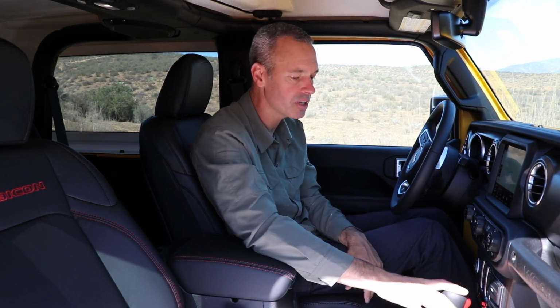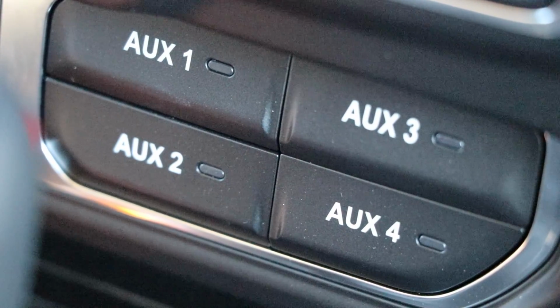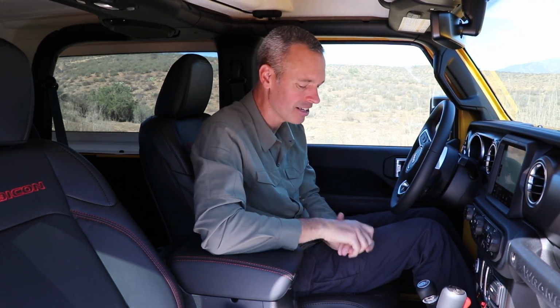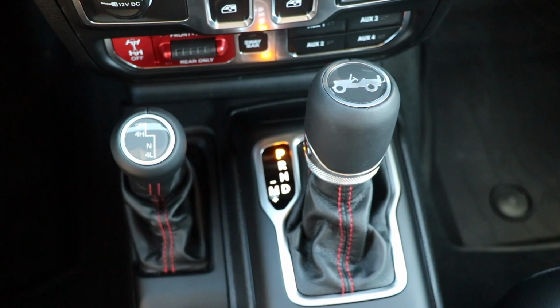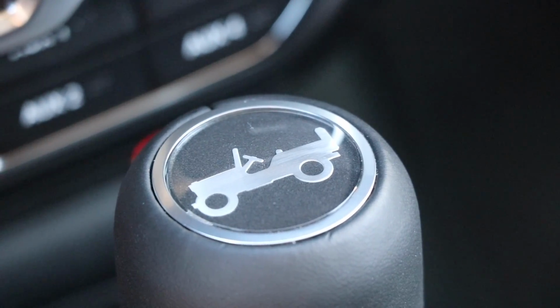This model came with the auxiliary buttons, so we've got 4 auxiliary buttons here in the center console, and we'll be attaching some stuff to that very quick. It's nice to have that. I don't know if 4 is going to be enough, so we may have to figure something out down the road. And moving on down, you've got the shift lever, which has got the very cool 2-door looking historical Jeep logo on it.